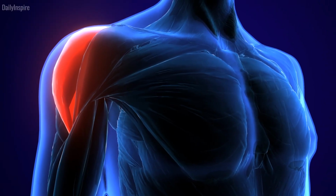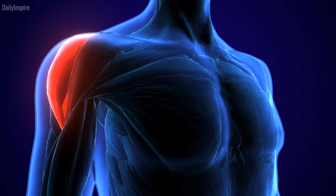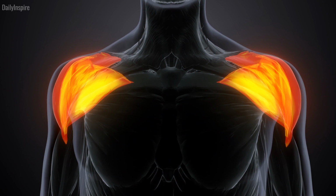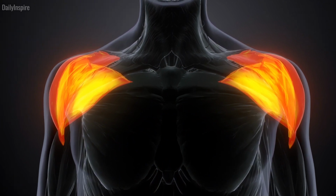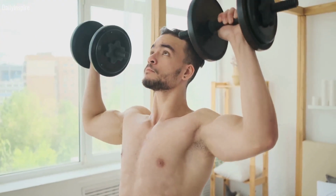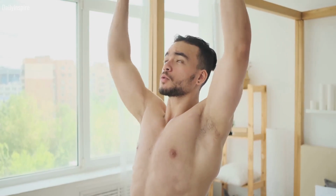The third reason is not prioritizing deltoid development. You might be hitting the gym regularly, but if shoulder exercises are just an afterthought in your workout routine, it's unlikely that you'll see substantial growth. Your deltoids need as much attention as your biceps and triceps, if not more. So, make sure you're dedicating enough time and effort to your shoulder workouts.